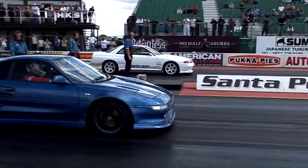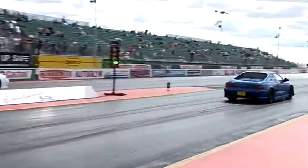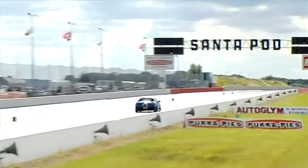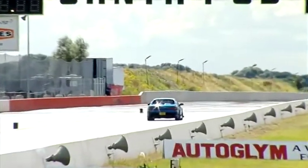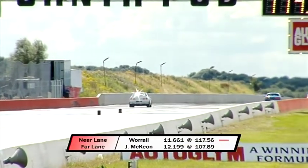Oh, Johnny McEwen comes forward in the Endless Backed machine. And look at this. He got promoted from the ranks of Run What You Brung, and he's on a flyer. Oh, what a weekend for him. Look at that. Amazing. And he takes the win.